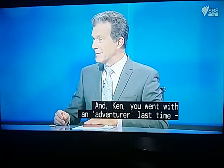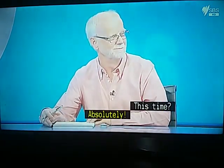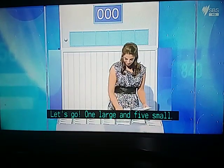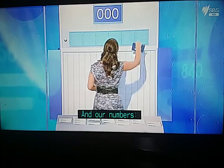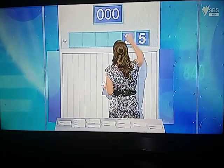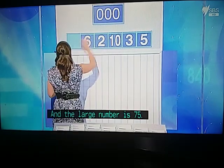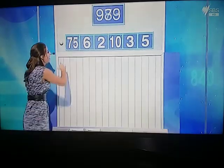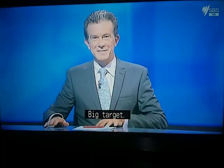More numbers now, and Ken, you went with an adventurer last time, the one big and five smalls. This time? Absolutely. Let's go. One large and five small, the adventurer, and our numbers: 5, 3, 10, 2, 6, and the large number is 75, and the target to reach is 972. Big target.